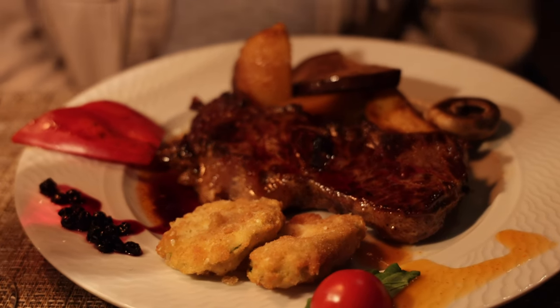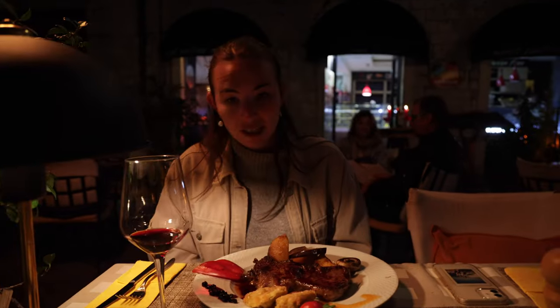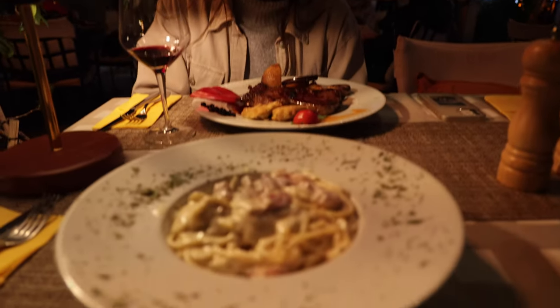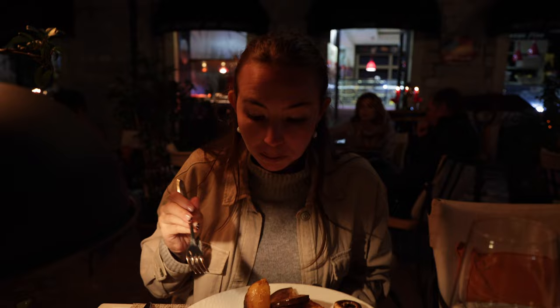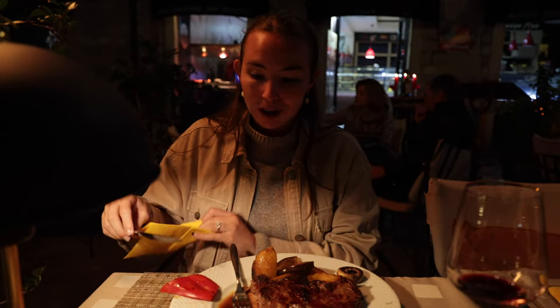Oh, you got a big juicy steak. And the vegetables look so good. I'm so excited. Did you get carbonara? Yeah. It does look creamy. Very tasty. I like the blueberry sauce a lot.